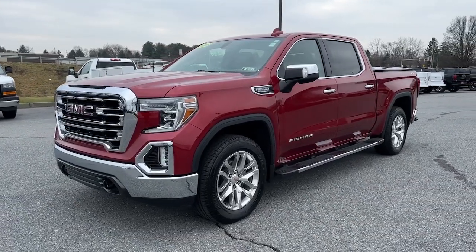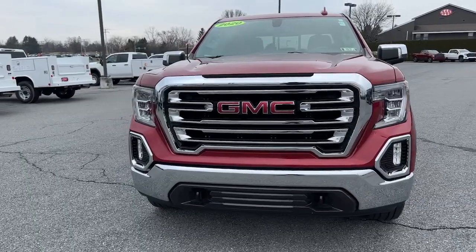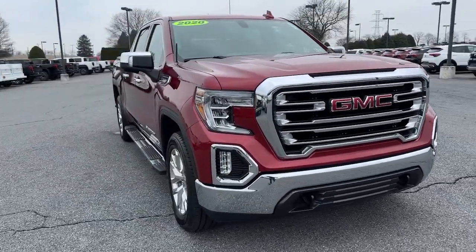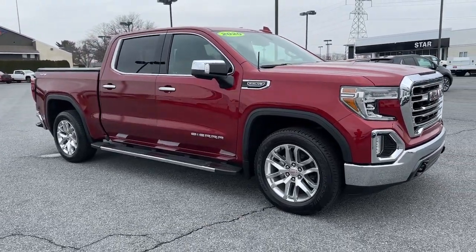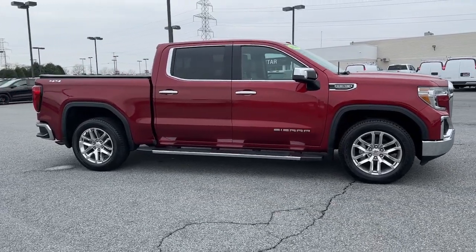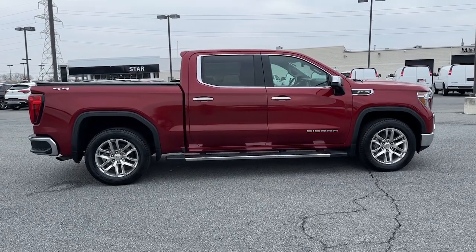Picture yourself in the 2020 GMC Sierra. This vehicle is an outstanding buy with fewer than 60,000 miles on the odometer. Take every journey in stride in this capable, well-equipped Sierra. Whether you're towing, hauling, or managing the everyday demands of your busy life, you can count on this brawny, full-size pickup to get the job done right.